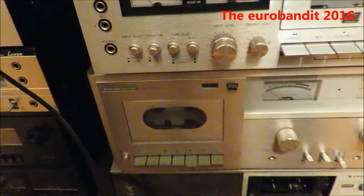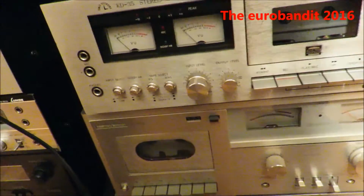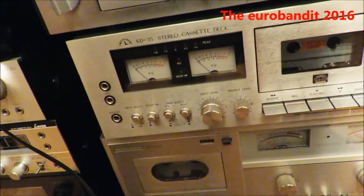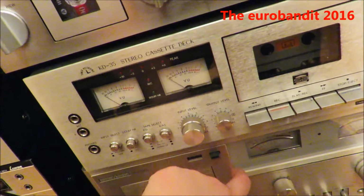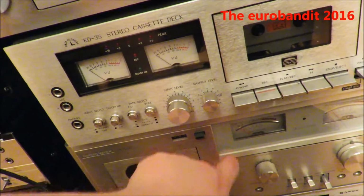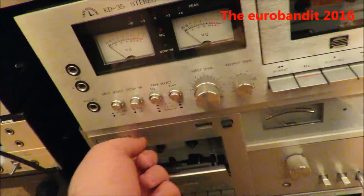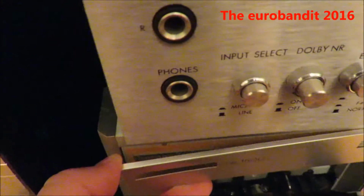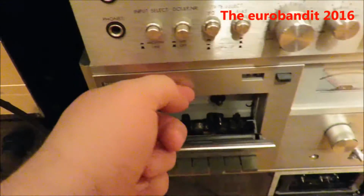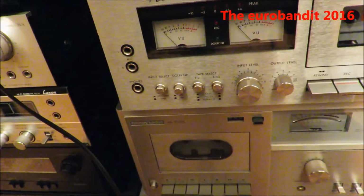It's a Harman Kardon model HK 1500. Seems to be all nice. I really like it, but I don't like the faceplate. It's quite cheap. It's very thin aluminum glued to the plastic itself, and well, as you can see, it's quite loose. So it's pretty cheap build quality when it comes to the faceplate, at least. Not sure about the rest, but we'll see.